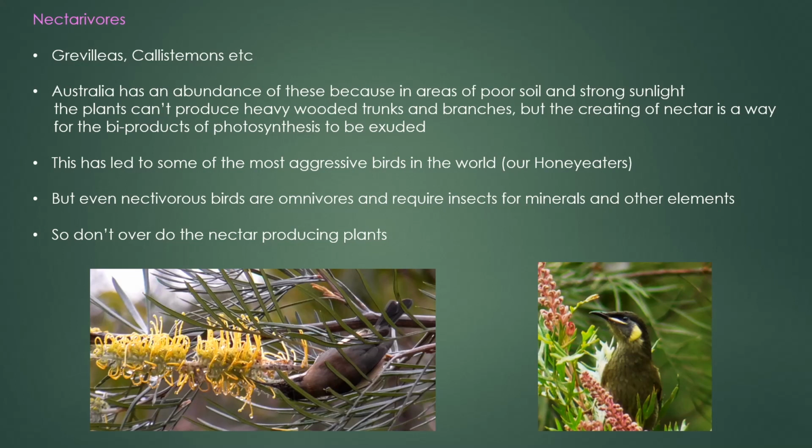And this is why we have some of the most aggressive and territorial birds in the world, particularly our honeyeaters. But the thing with these birds is that they won't be exclusively nectarivores. They'll also be omnivores, and they'll require insects to get minerals and other elements that they need. So some of these birds will actually go into an energy deficit catching an insect. It takes more energy to catch than they're actually extracting from that insect, but they're extracting other things that make it worthwhile for them. This is something we'll look at too. Don't overdo the nectar-producing plants, because you don't want to have a backyard full of aggressive birds that are going to chase everything else off. So there's a bit of a balance here, which we'll look at.